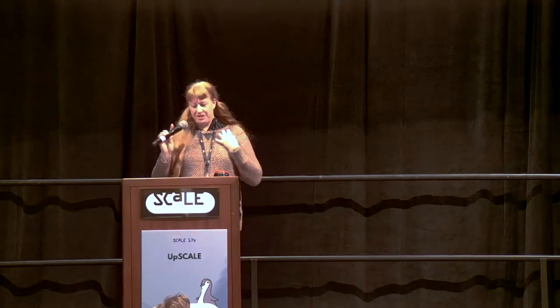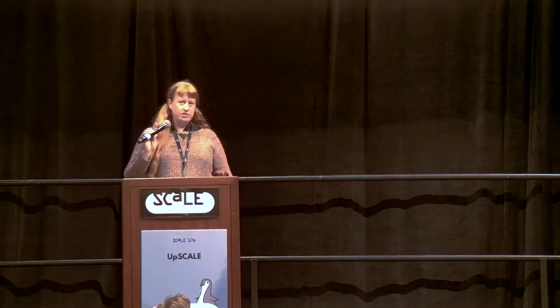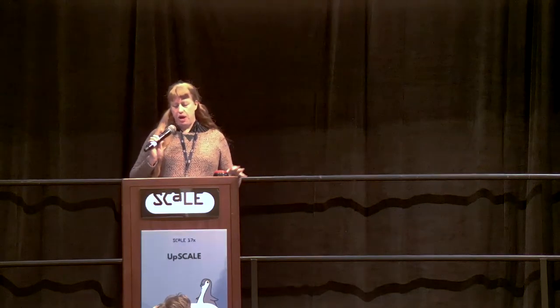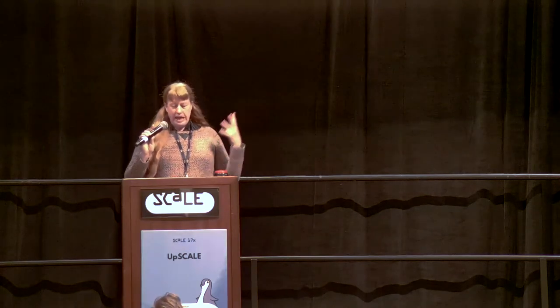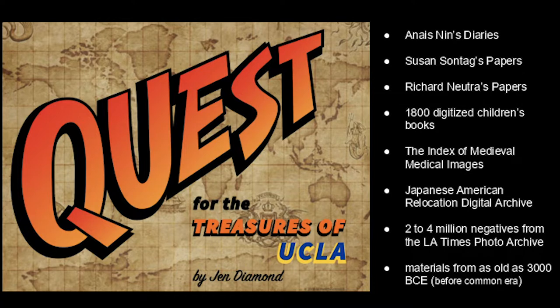So my team is working on a very important project for the library, and we chose an open source solution to implement it. The project is to create a digital repository for millions of rare and unique objects that UCLA has, and they have a huge, incredible collection of treasures. Previously, these collections were only available to be viewed by researchers and students because they're incredibly fragile.